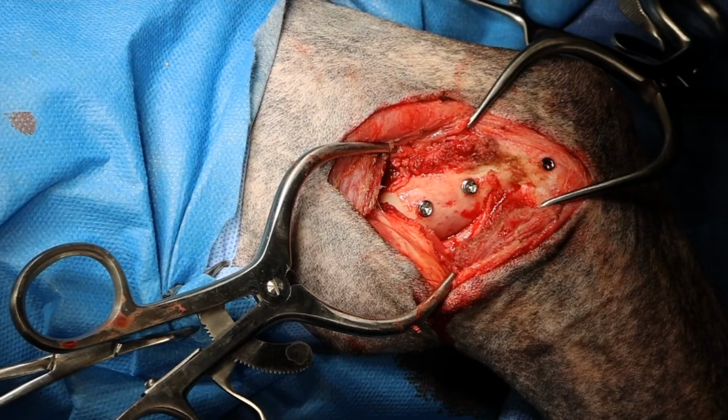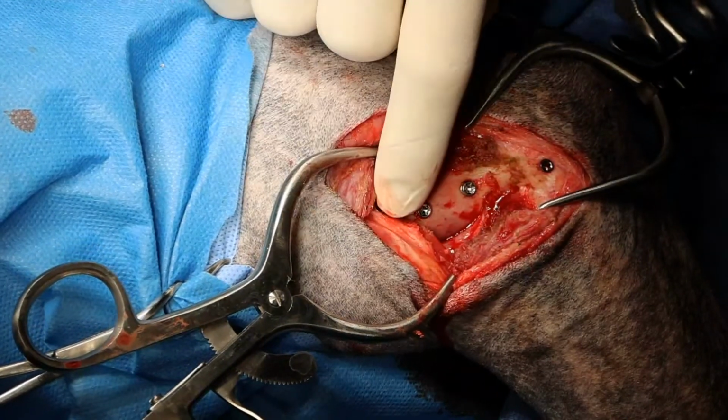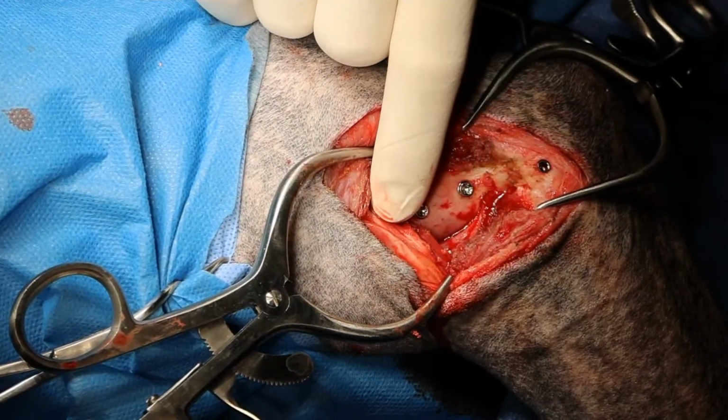What's that? 5 and 3? Yes. And again, really nice view of that radial nerve sitting right there.